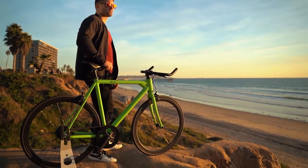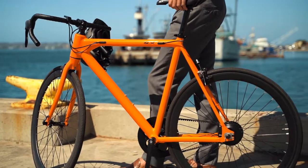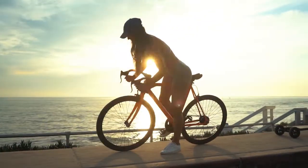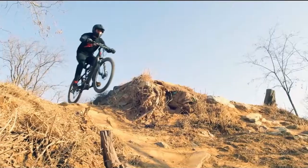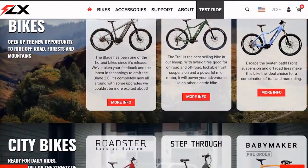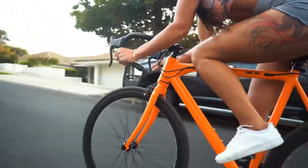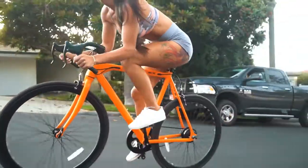We set out to design a stealthy electric bike, one so sexy you couldn't tell it's electric. Job well done. You may remember us from our first campaign when we launched a sleek line of electric bikes for the people. After delivering thousands of bikes around the world, releasing over a dozen new models and countless design iterations, we're ready to release the Baby Maker. It's the sexiest and stealthiest e-bike we've ever made.